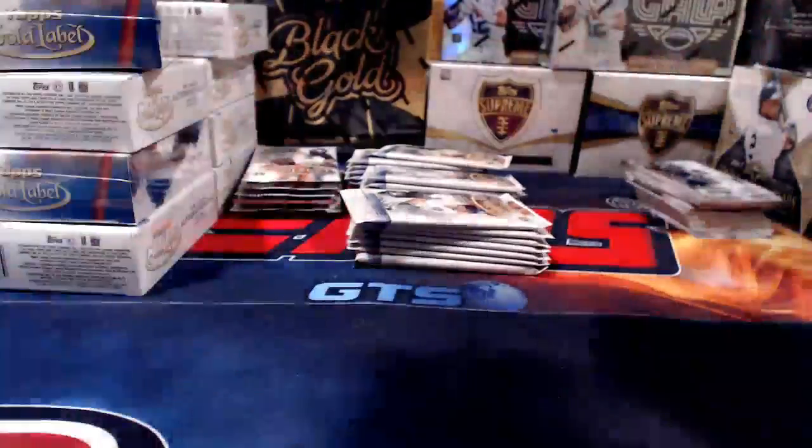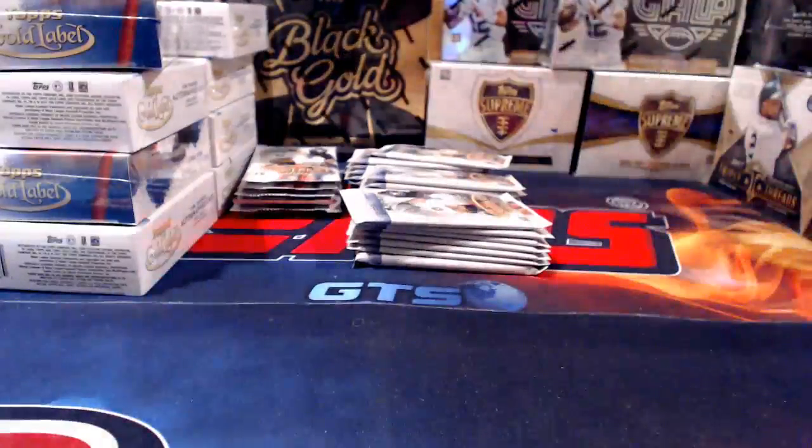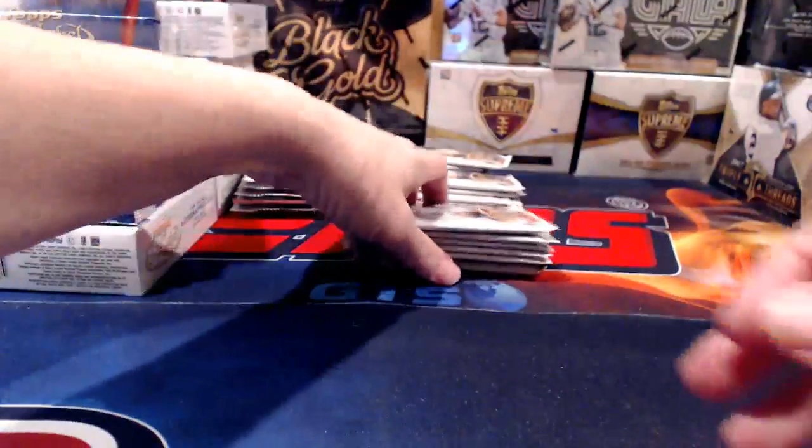So let's move some of these base cards out of the way. You guys know I'm weird about letting those stacks get too high. I just prefer to keep them lower to the ground.